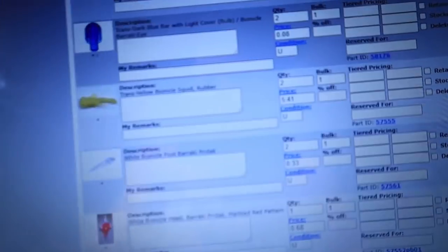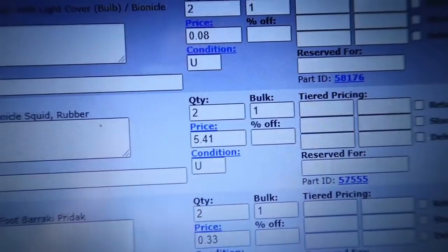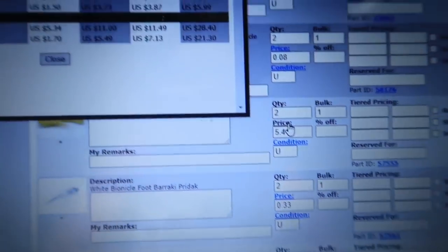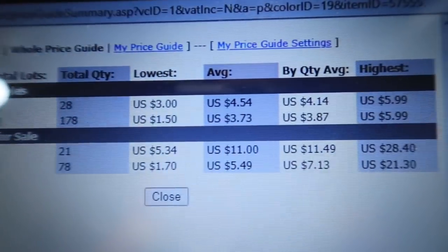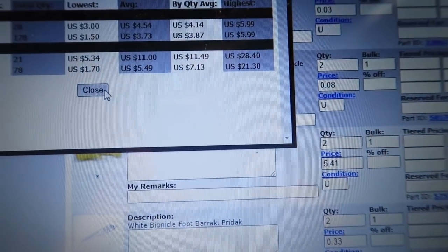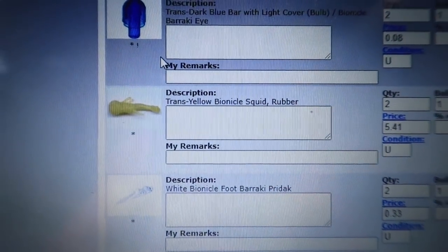Oh, let's look it up on here real quick. What? $5? What? That might be. This is what people want for them, so. Used, it actually sells for $373. Wow. Maybe the blue ones are not as rare, but wow.